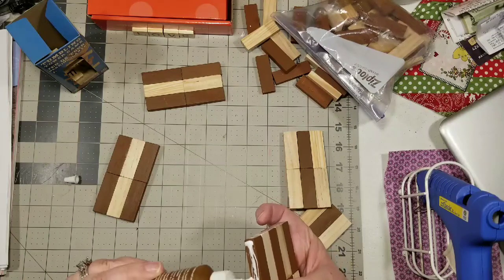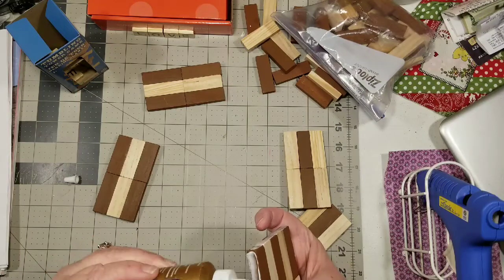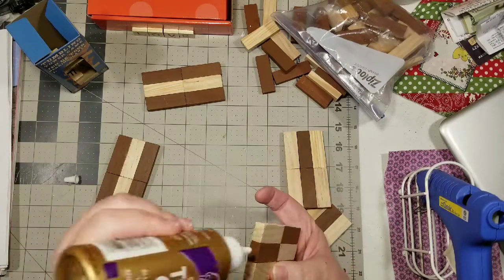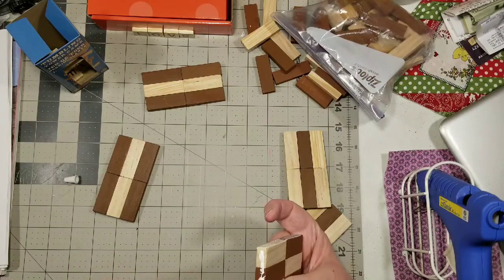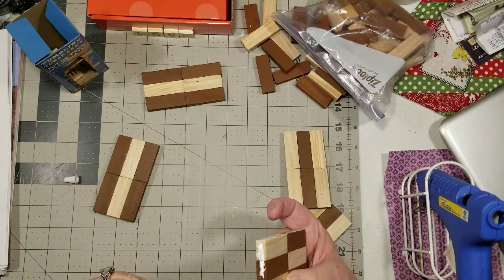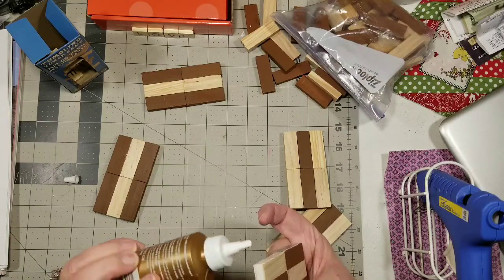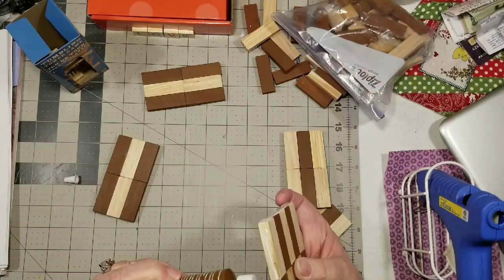But I did it real thin because that way it's called tacky glue for a reason. It gets tacky, and that's what you want. You want the tackiness so it'll dry faster. Okay. I'm hoping this comes together better than it's kind of looking like it. Okay, I think this is going to be fine. Add a little more glue here just to kind of re-tack it.